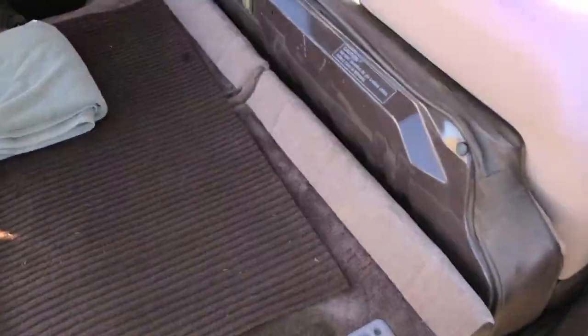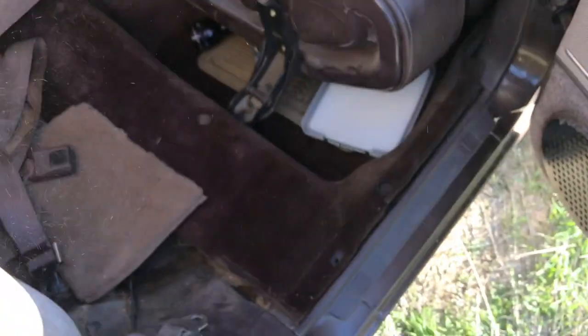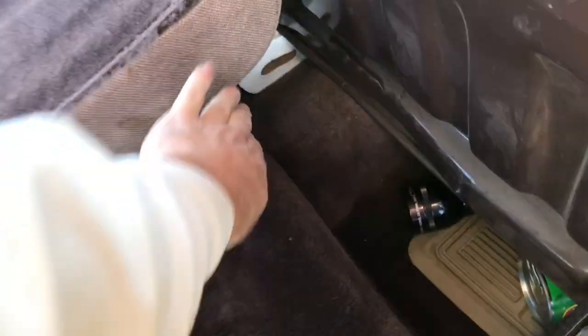These back seats fold up. So I'm going to do that in just a moment here. But that's the way that when it's all emptied out in the back, you can fold these seats flat. And then they also come up.